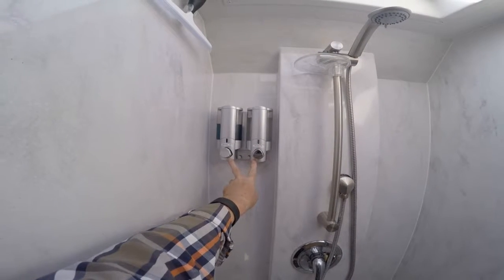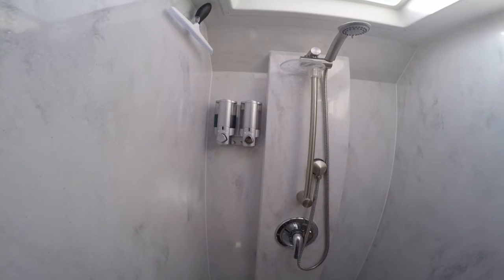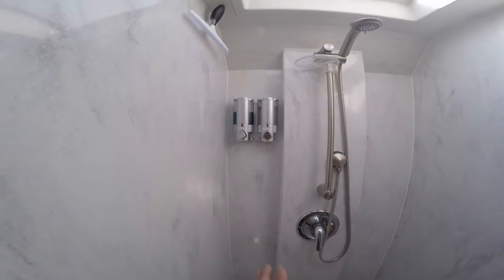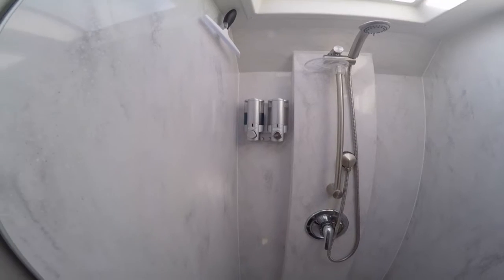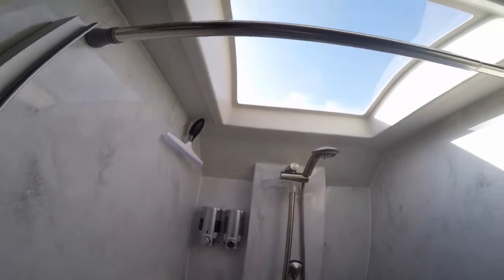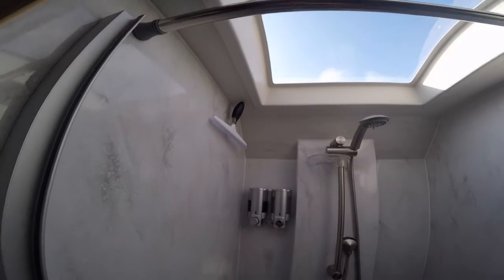The shower gel and shower shampoo dispensers here were an aftermarket thing that my son-in-law and I installed. Works really well. It's permanently mounted there. I just have to refill it when the time comes. Looks pretty good with the rest of the stuff. An exciting squeegee to scrape things down when I'm done. A nice squeegee there.